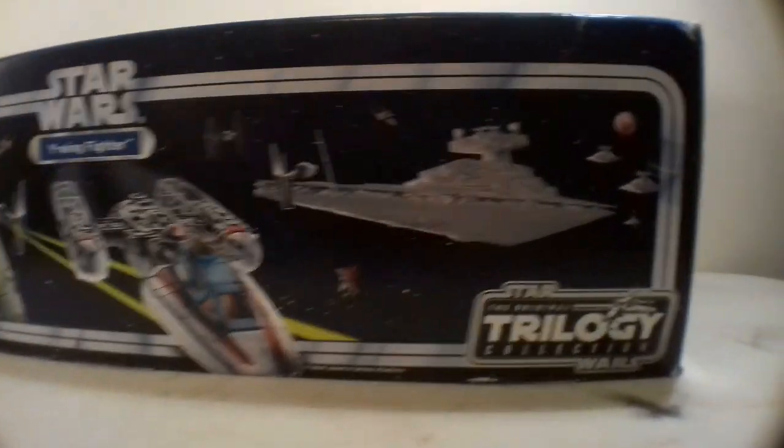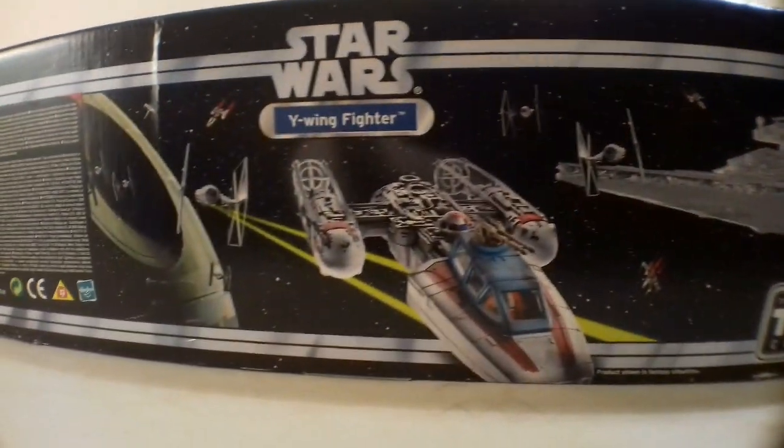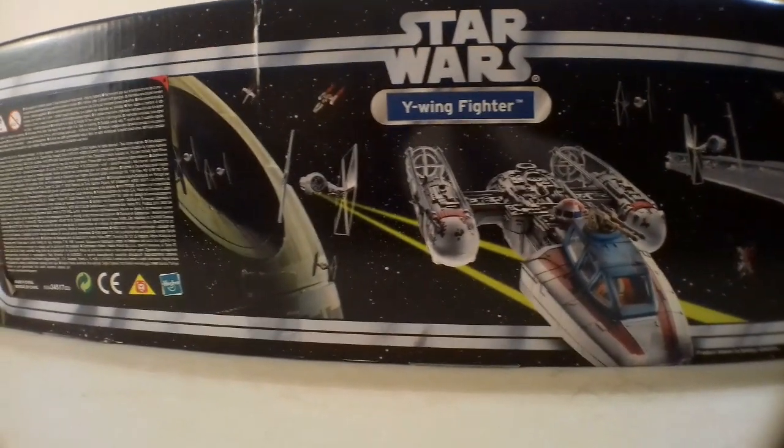It's bound to be some video games as well. Well, there are actually video games that have Star Destroyer battles in them. What's that game with Rogue One in it?